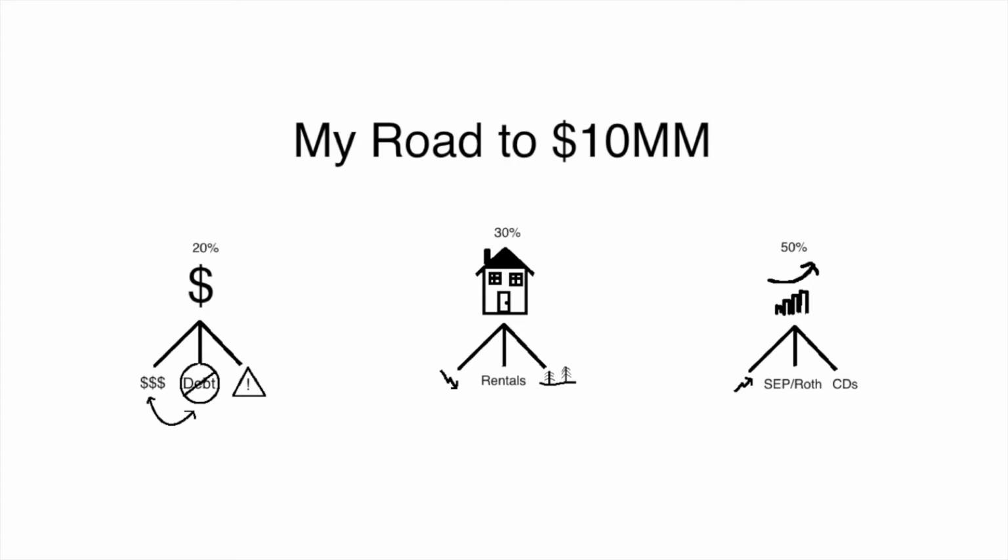You're going to have so many different curveballs in your life and in your journey to wealth building that you never know. I think an emergency fund is a necessity for everybody. So on to the next diagram in the center, which is represented by the house, and that is 30% of my net worth in real estate.